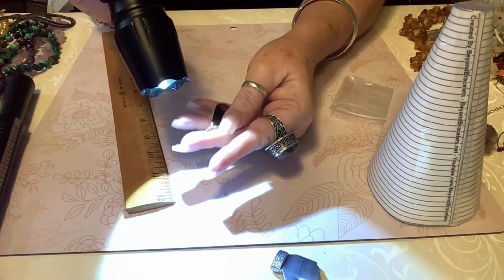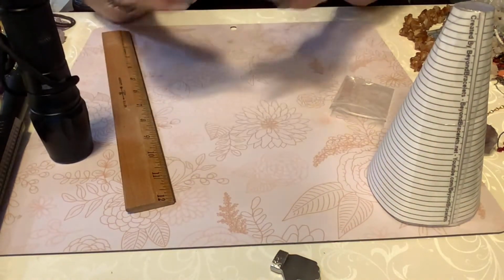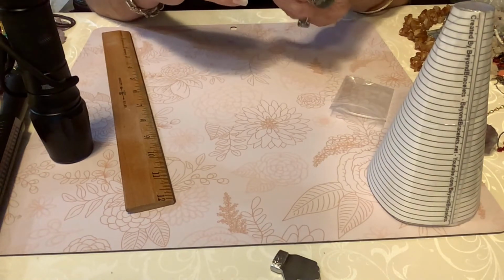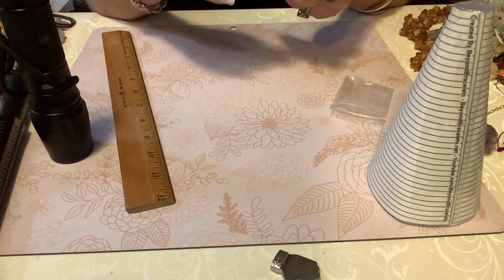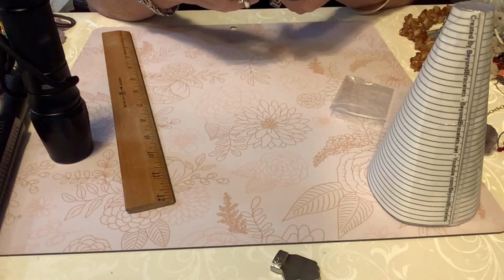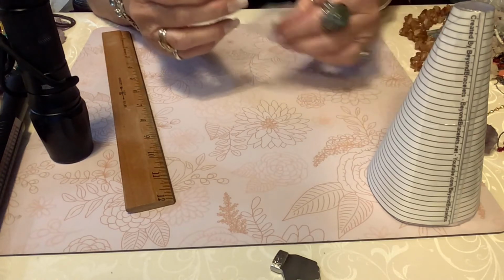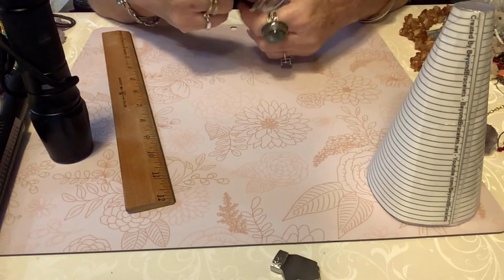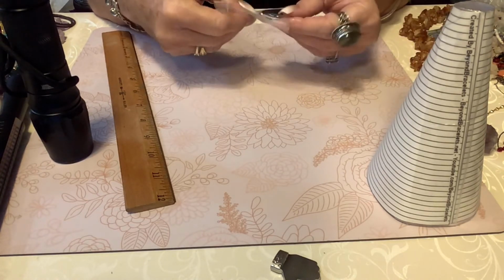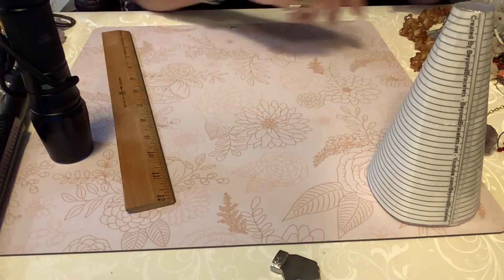This one is not marked 925. I do not believe it is. Yeah, I don't think so. Even if it is, I don't believe it. So let's put $5 on this one. It's just beautiful. It's a very nice piece. Very pretty. I forgot I even had that one. I pulled that out of the woodwork.